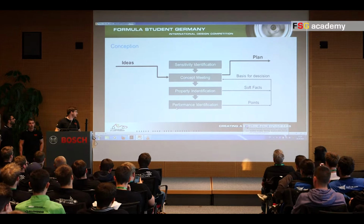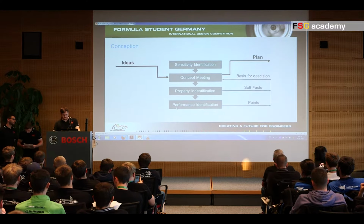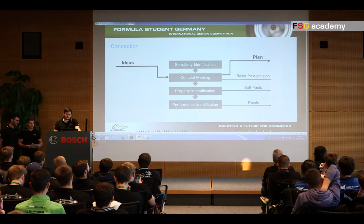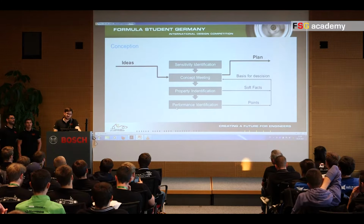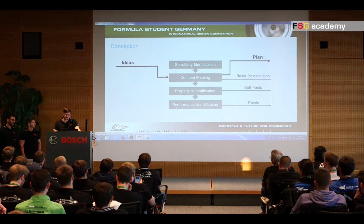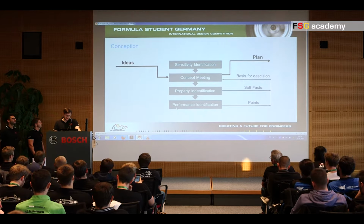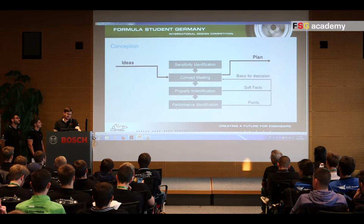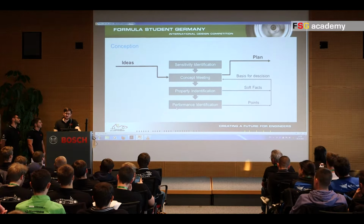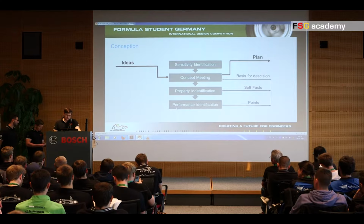So how we try to handle this phase is mainly in 4 big steps. The first step is a sensitivity identification. There we have a look at what parameters a race car in Formula Student needs to be fast, or even better, to get the maximum potential in overall points. With this knowledge, you can ensure that you can have high-quality concept meetings. So you will get a feeling for performance and can use this feeling in the concept meetings.